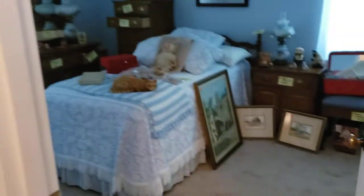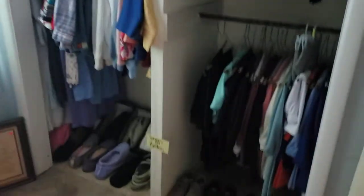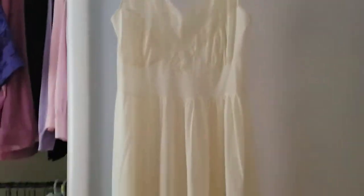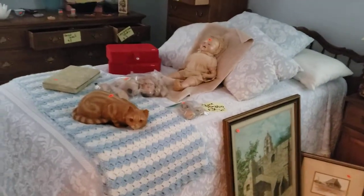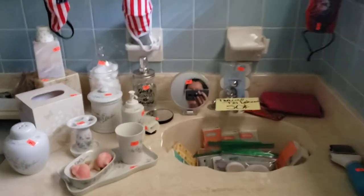Hall closet. At the end of the hall, you have this bedroom. And the lighting will be better, I just don't have the windows open. But there's more ladies' clothes and shoes. It's a nice vintage piece. It's a really beautiful bed. It's a single, it's a twin. Matching dresser and lingerie chest, of course. And a wooden hamper. And then in the bathroom.